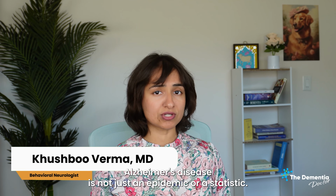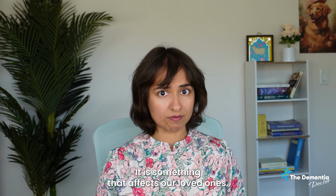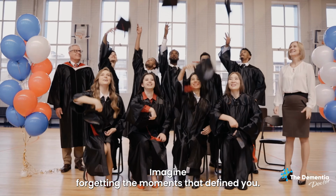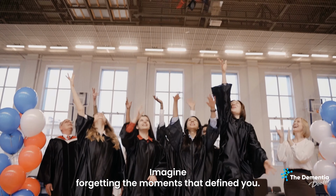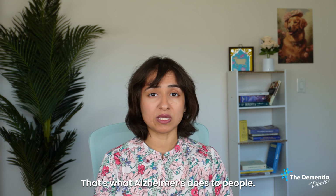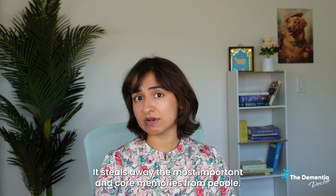Alzheimer's disease is not just an epidemic or a statistic. It is something that affects our loved ones. Imagine forgetting the laughter of your children. Imagine forgetting the moments that defined you, your core memories. That's what Alzheimer's does to people. It steals away the most important and core memories from people.